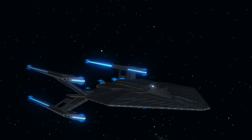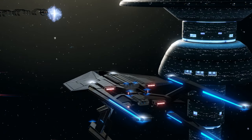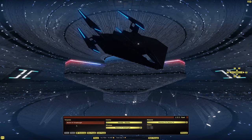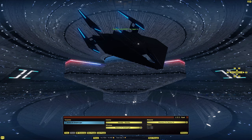All right, so with the specs out of the way, let's go to the ship tailor and take a look at what this thing looks like and what customization options we have available. All right, so here we are in the ship tailor. Template, we only have one available, which is the Section 31 Dreadnought. Interior, there is only one available, the very, very generic Starship interior. Windows, we only have one window available, which is the Section 31 Dreadnought.